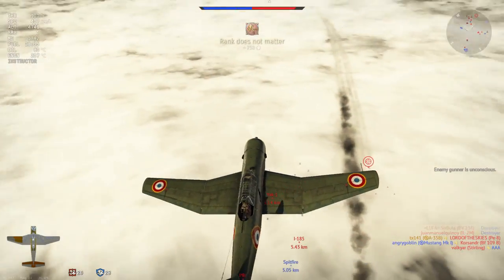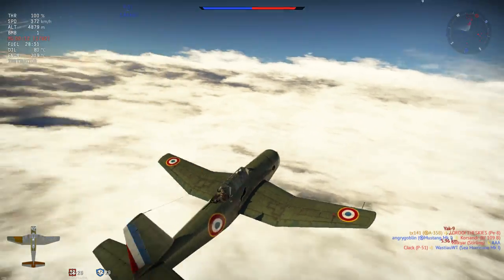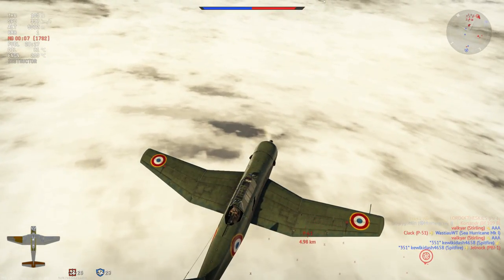Now how have you picked up 2 kills? What we've seen so far is that the 50 caliber machine guns do a ridiculously good amount of damage when you've got a sustained burst on target, and that the A-35B can take foes by surprise.